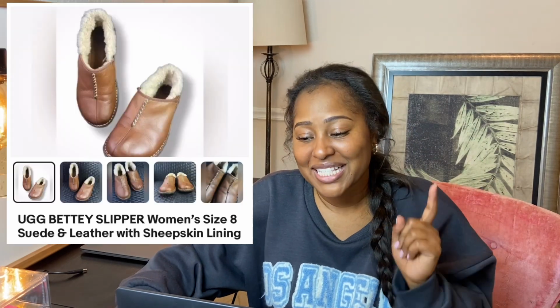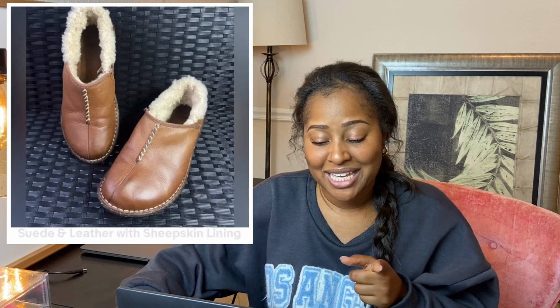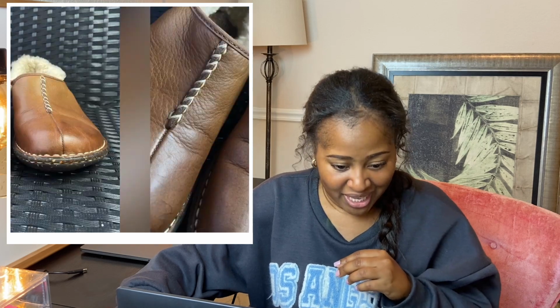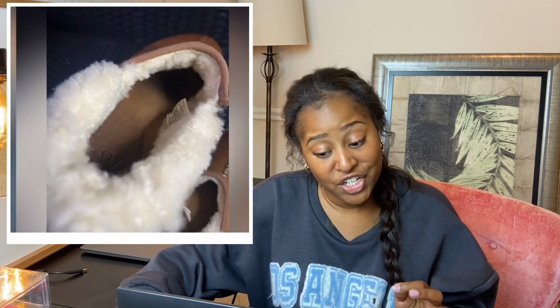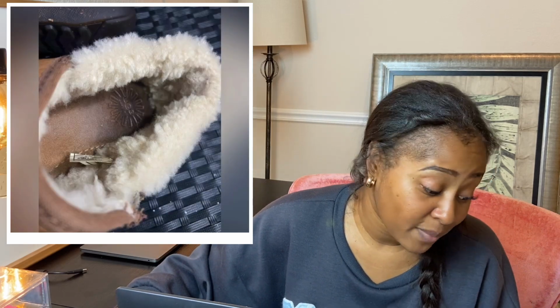We have these Ugg Betty slippers, women's size 8, suede and leather with sheepskin lining. That was the whole title. And then the tags, I put casual, warm and cozy, fall, winter, minimalist, comfort, grandma core, leisure, loungewear, running errands, house slipper, winter shoes. Okay, and they cost me $8, and they sold on eBay.